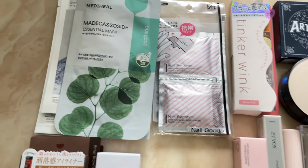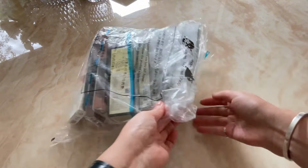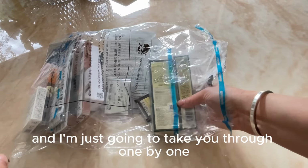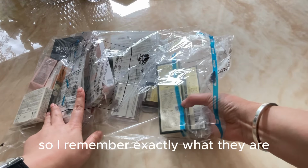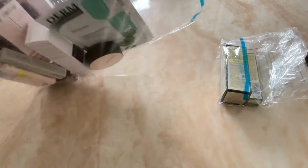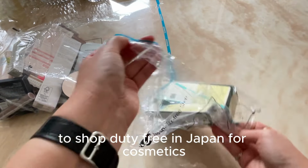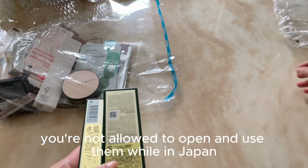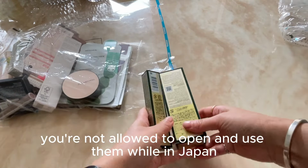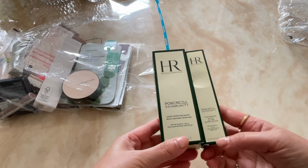Today I'm going to do a quick unboxing of the stuff I brought back from Japan. So here they are. It's a very big bag and I'm going to take you through them one by one, because I bought these quite a long time ago, so I don't remember exactly what they are, but I'm trying to be thorough. To shop duty-free in Japan for cosmetics, you're not allowed to open and use them while in Japan, so you have to bear that in mind. First two are Helena Rubinstein skincare.